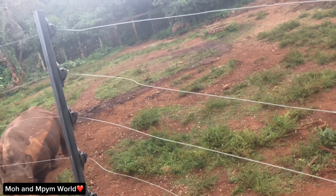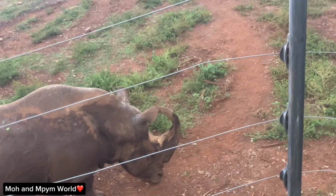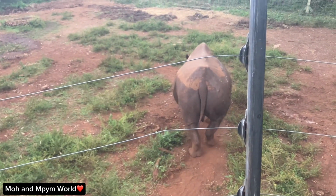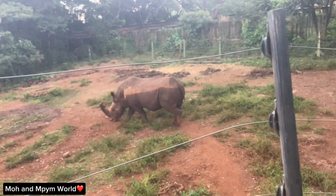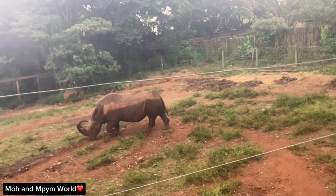Oh my god, let me show you. He's so big. Oh my god, just look at the horns. He's very, very big. No wonder he's one of the big five. He's big, and this is an electric fence, so he can't come here. Just look at the horn. I need to take a picture. Let's go see the ostriches before they chase us.